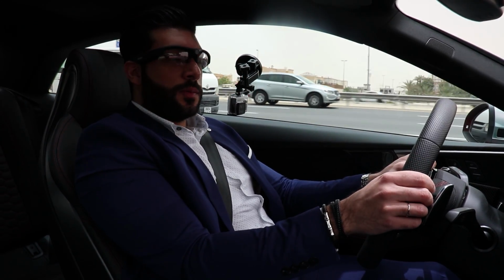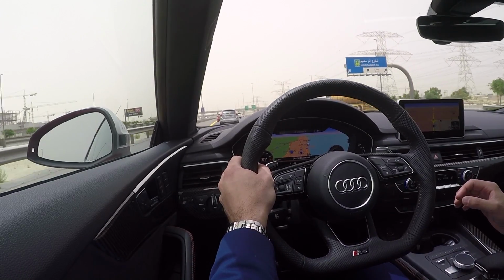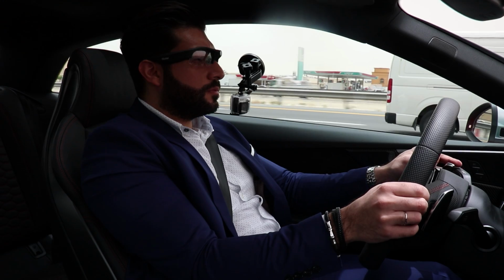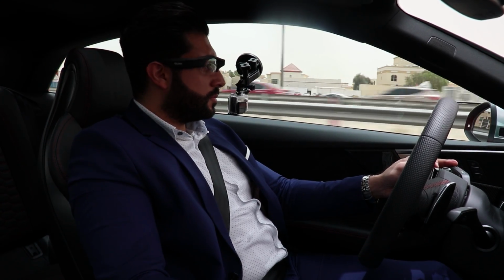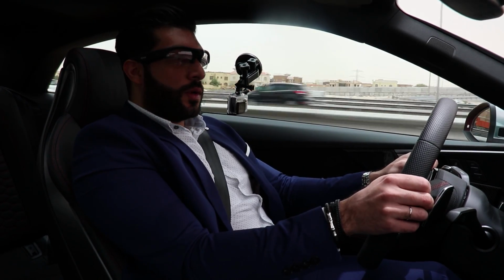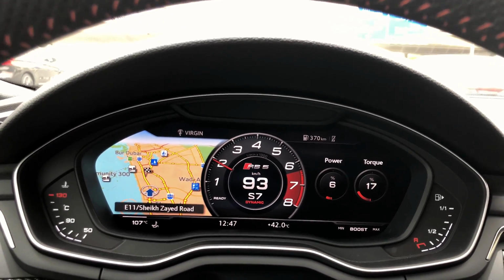There's a nice burble from the exhaust, very tiny ones, even on the low speed and the low gears. Guys, every time you hear this noise, it's when you reach 120, and I cannot disable that from the agency. The steering wheel feel is very nimble.